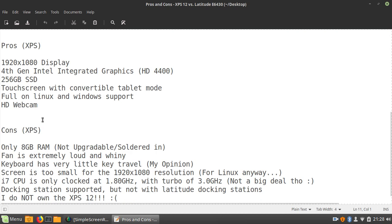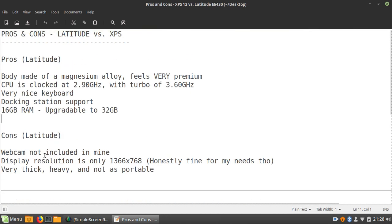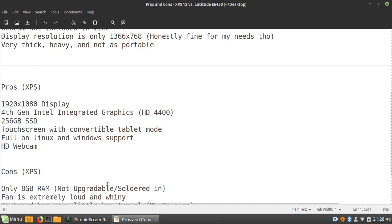Actually mostly for the XPS, because the XPS does have a lot of pros and it does have a lot of cons. They both really do have their pros and cons. They both have things that are better than one another. Anyways, the first pro of the XPS 12 is that it has a 1920 by 1080 resolution display.